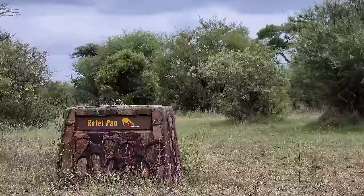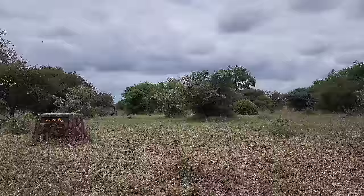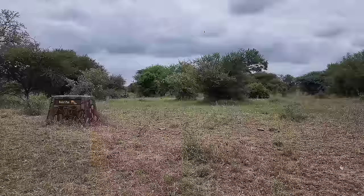Ratel Pan waterhole. I don't know where the water is. Suppose we'll have to take a drive further to see a turn off. I hope so. Our neighbors last night told us when we were back at camp that they saw a ratel here at Ratel Pan yesterday afternoon.